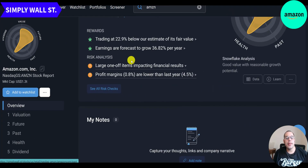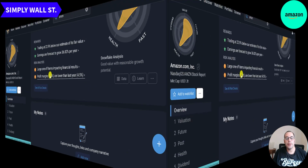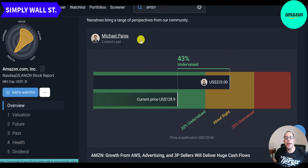The two risks they list are large one-off items impacting financials. Their profit margins of 0.8% are lower than last year of 4.5%. I think they're referring to the trailing 12 months, not the current quarter. This analyst, Michael Page, values the company at $225. He says it's 43% undervalued.